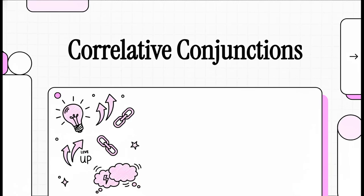Ever wish you could make your sentences just better? More powerful, more elegant, and just plain smarter? Well, you absolutely can. Today, we're going to unlock a simple grammar tool that will seriously level up your writing. Okay, let's get right into it.